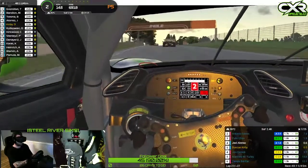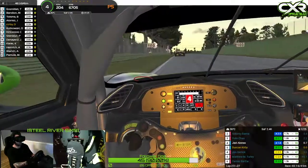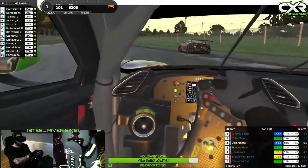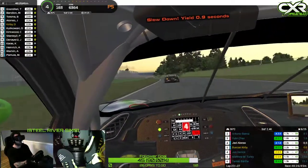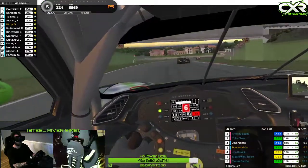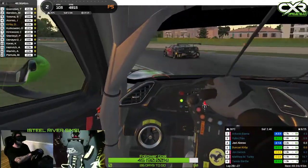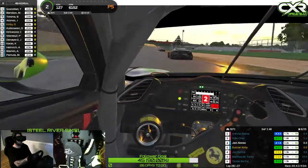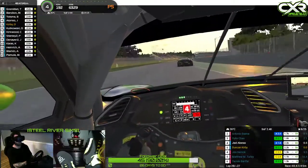Coming up on a slower car. Oh, another X there. Pay attention to track limits, please, Duncan. Oh, come on. Keep it within the track limits. You'll need to slow down to give back the time gained. You'll need to give back the time gained. That's a lift. That's a lift.